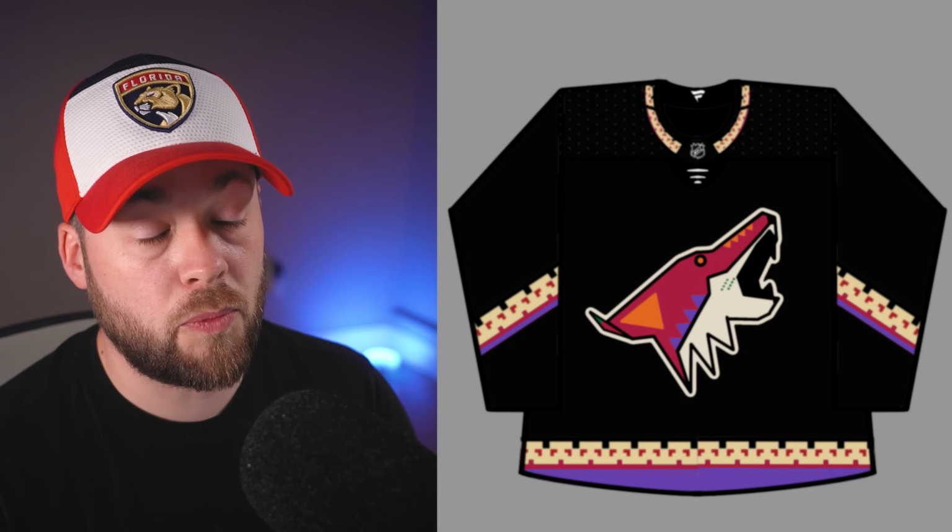Okay, so a bit of a darker kachina, like the shoulders and everything kind of above the elbows is very, very dark. And then the logo itself has been changed in almost a bit of an awkward way, honestly. There's something happening with the ear section that's kind of thrown me off a little bit. So I don't think this is necessarily a miss. It's not as good as the Anaheim one in my personal opinion, but it's still a decent jersey.